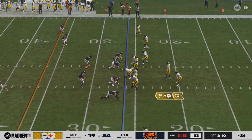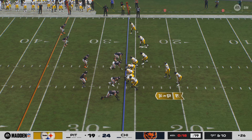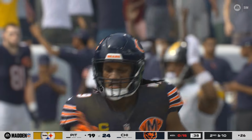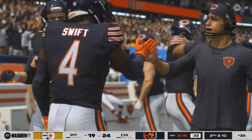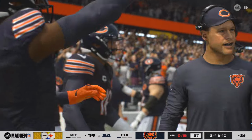Here's 1st and 10. Now Rudolph. And that is incomplete. Down to 15 seconds now. Incomplete. Probably time for 2 more shots, and ideally, they'd like to get to midfield or so they have a chance at a Hail Mary on the final play.